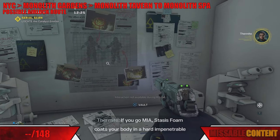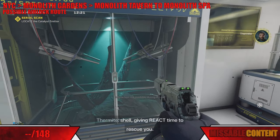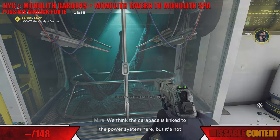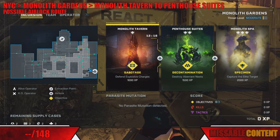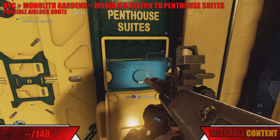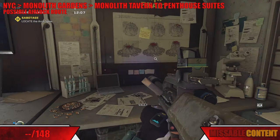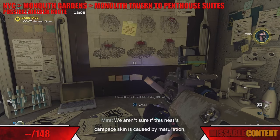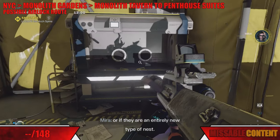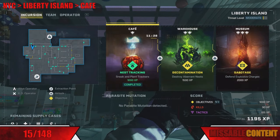If you go MIA, stasis foam coats your body in a hard, impenetrable shell, giving React time to rescue you. We think the carapace is linked to the power system here, but... if this nest carapace skin is caused by maturation, or if they are an entirely new type of nest. Standard NBC hazard suits provide adequate.